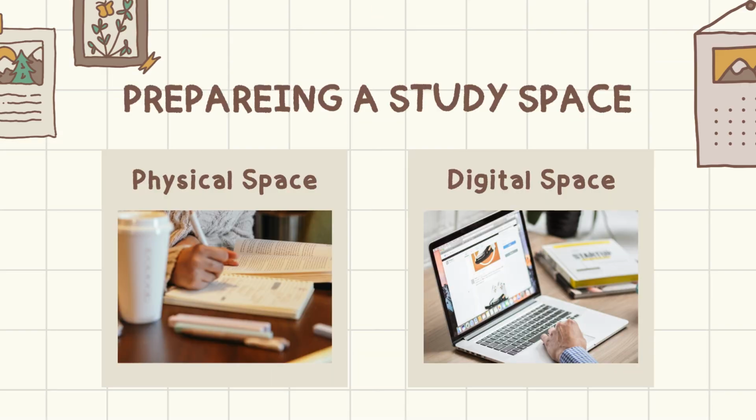While we want to remember that everyone's needs are a little different, there are some general principles that will hold true about good study spaces. The first is that you really have two spaces to organize, whether you are online or not. You have a physical space and a digital space.